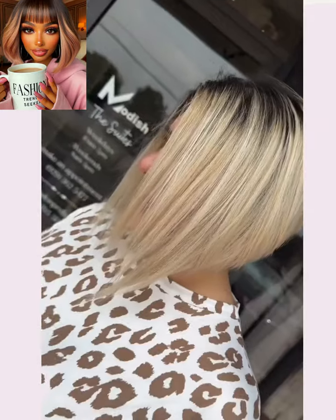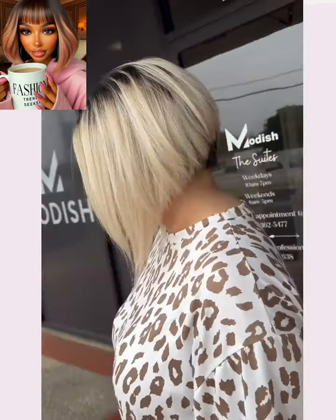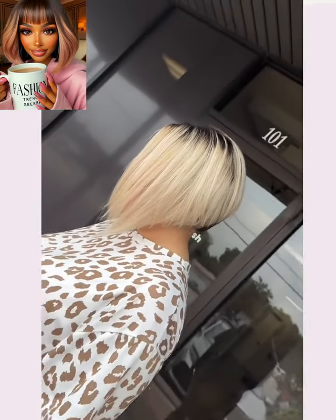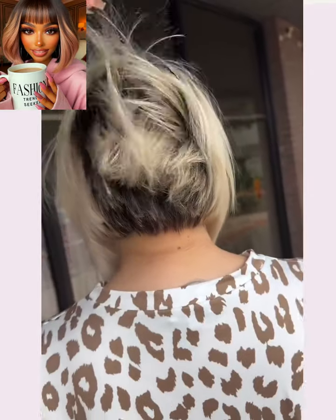And then we have another dramatic angled pixie bob haircut, or just a dramatic angled bob. In general, the hair is much longer in the front. I'd say it's almost shoulder length, and very short in the back area.